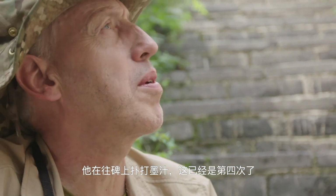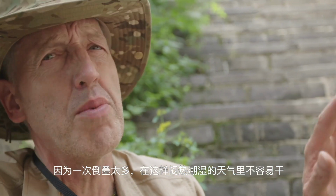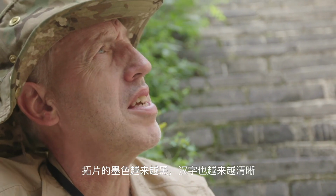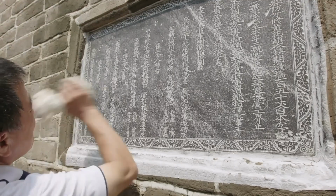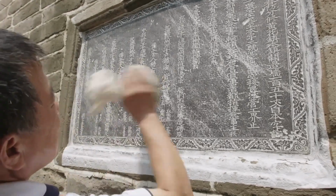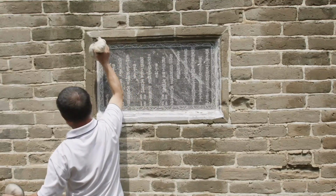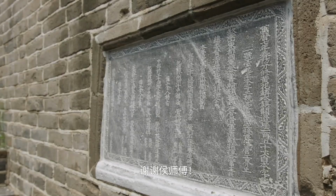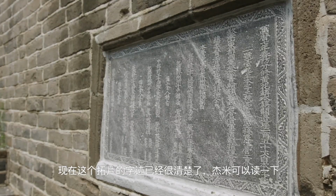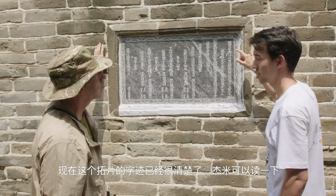This is the fourth application of ink. That's because if you put too much ink on in this humid weather, it won't dry. It's getting darker and darker, and the characters are becoming clearer and clearer. Now the ink's dark enough and the characters are clear, Jim can make a first reading of the tablet's contents.